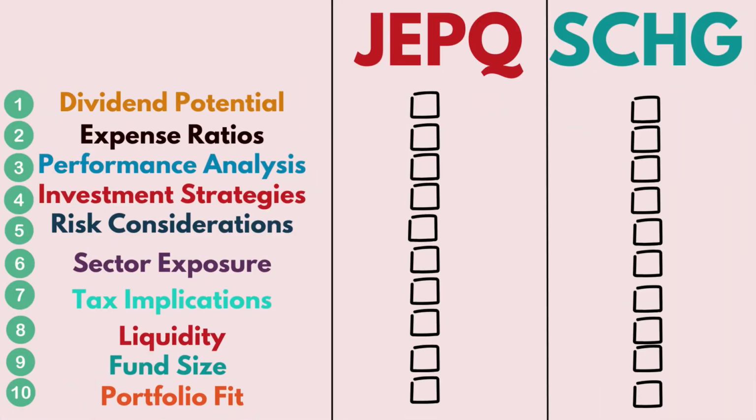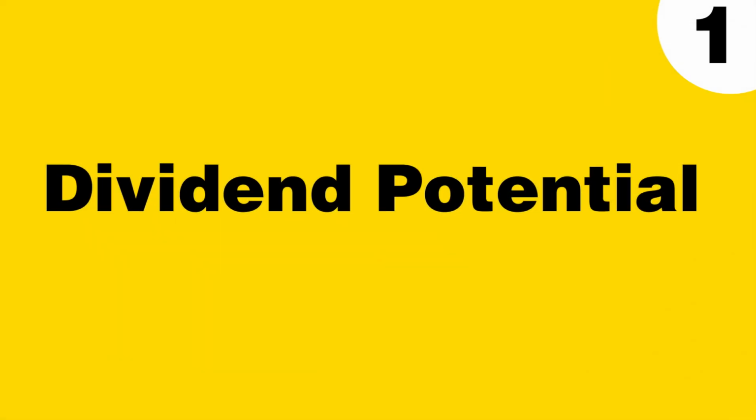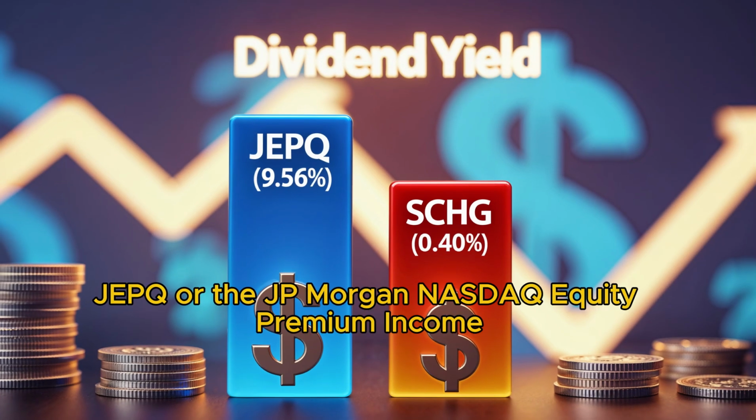Today, we're diving deep into two heavyweights in the world of ETFs, JEPQ and SCHG. We'll break it down factor by factor, helping you decide which one aligns best with your investment strategy. Let's get started. When it comes to dividend investing, dividend potential is often the first thing investors look at.